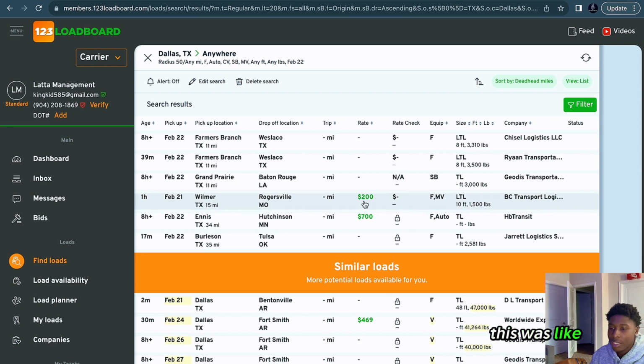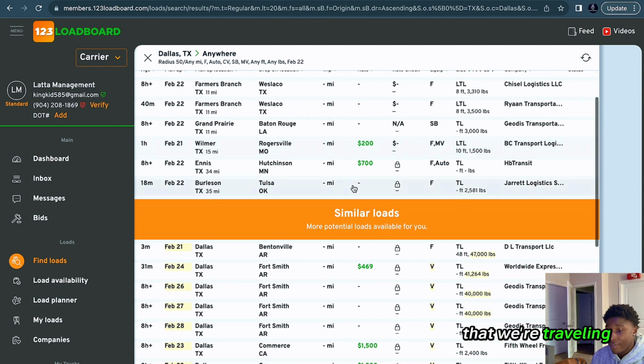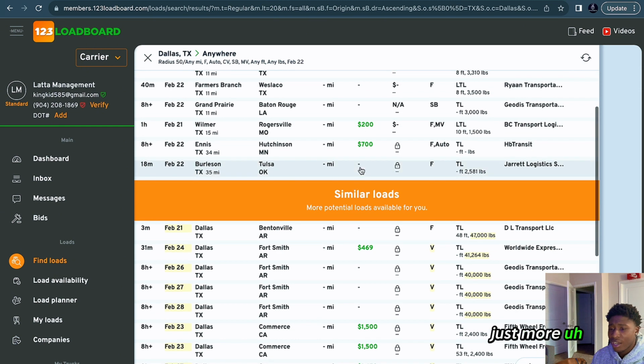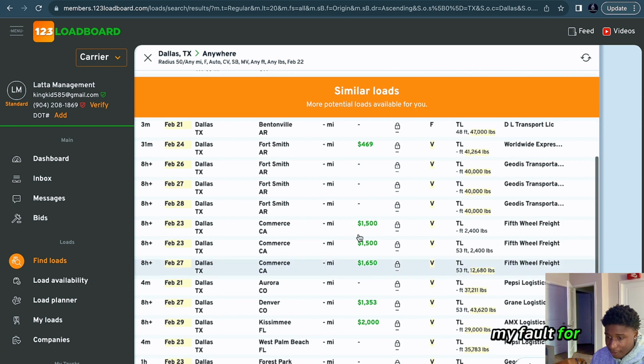Because imagine if this was like 500, then they had another one for 600. That's already 1,100 right there. Then they have another one for 400. Now, you know what I'm saying, we're at 1,500 off of the same distance that we're traveling. Just more stops, guys, just more stops. But as you can see, we got Dallas to Commerce, California, my fault, for 1,500.